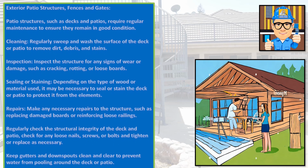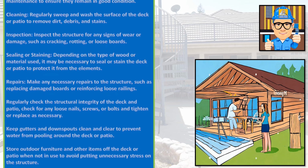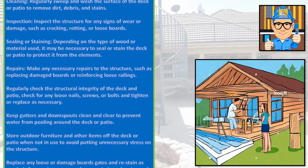Sealing or staining: depending on the type of wood or material used, it may be necessary to seal or stain the deck or patio to protect it from the elements.